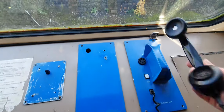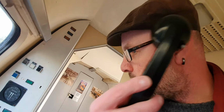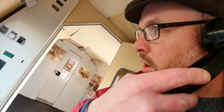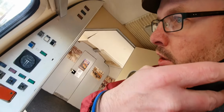Anyway, here is the phone that the guard would have used when needing to call or talk to the driver, or to make announcements, etc. Yeah. Hello driver, how long do you estimate until we get to, I don't know, which way are we going? Warrington, how long to Warrington Bank Quay? Excellent, I will tell the passengers that.